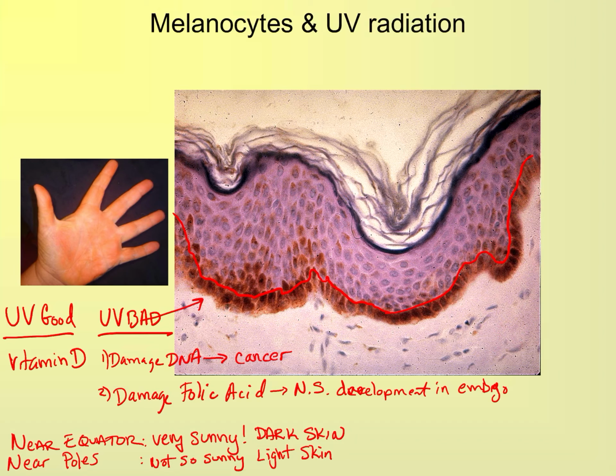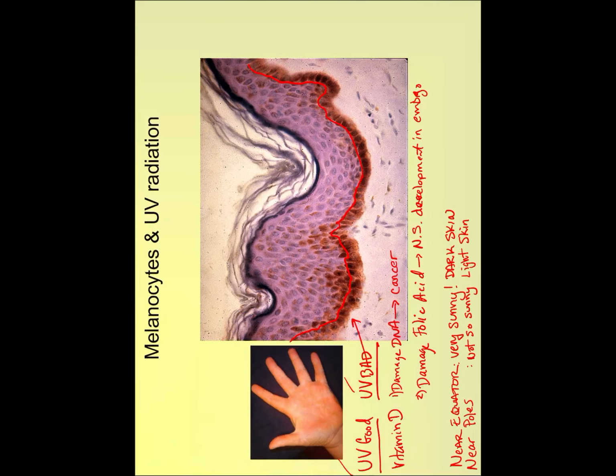So people around the planet, the skin tones that you have is a balance of these two factors, whether you're getting enough UV for making the vitamin or protecting yourself from too much UV. So I hope that makes sense. So this, the diversity of skin color really reflects the diversity of where humans have inhabited the planet.